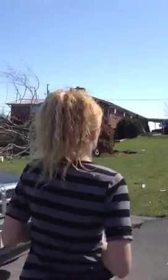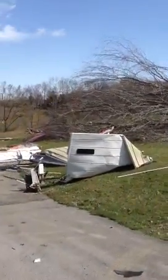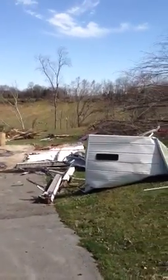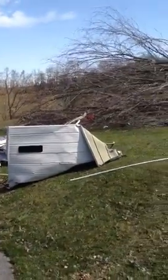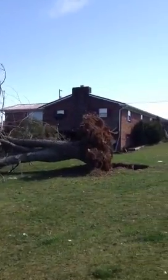Whoa, look at that Mustang! There's part of a, it's hard to tell what that is, if it was a camper or part of the building, because of the door. Look at this big tree that's been uprooted.